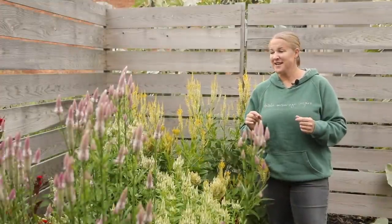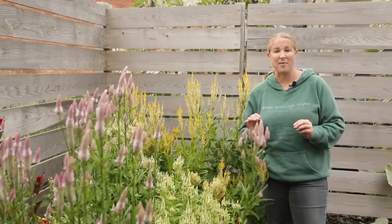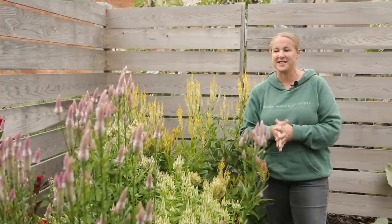All right, I better get to harvesting because I have a ton to do. I will set up the camera and do some close-up shots as I am harvesting so you guys can see what I am cutting. But at the end of this video, I will go through all of my buckets and show you up close everything that I harvested out of the garden.